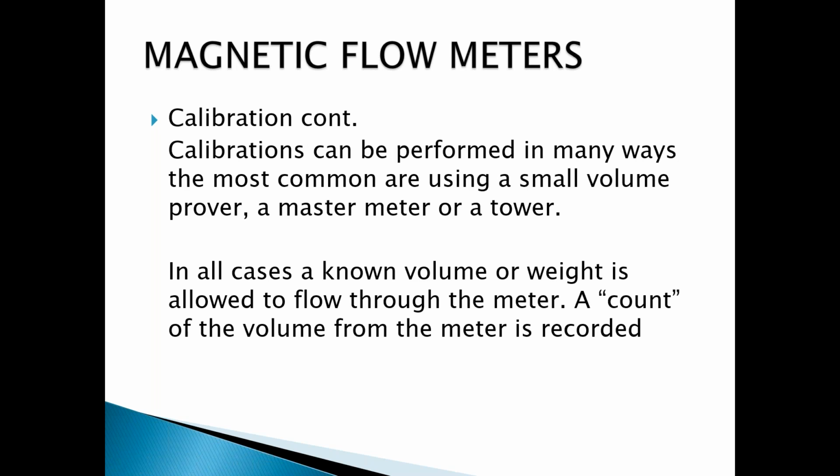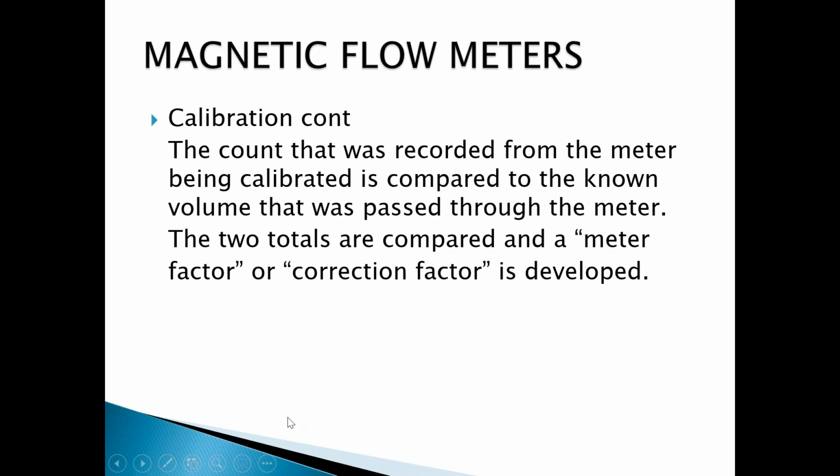Again, calibrations can be performed a lot of ways. For smaller diameter mag meters, we typically see them using a small volume prover or a master meter. Now, if you're getting into large diameter meters, typically you're going to see a tower used where the fluid is contained in a tower, and I'll show you that in a couple of minutes here. Then there's a count of the volume that's recorded as fluid is allowed to go through. And what that does is give them a meter factor or correction factor.